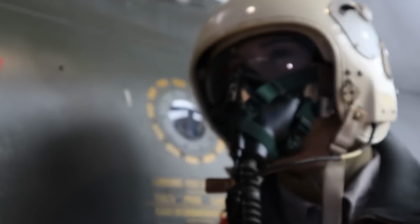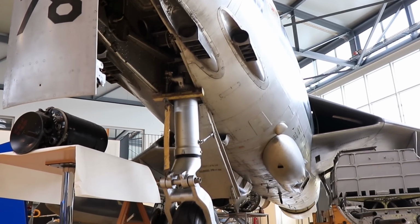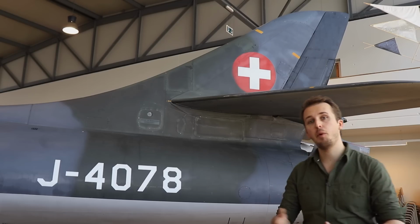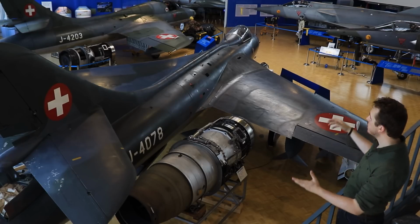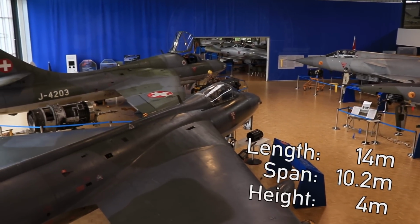3 series of aircraft were ordered, the first numbering 100 aircraft and the second and third with 30 each. These were known as the Mk.58As, as they were refurbished second-hand aircraft. In metric, the Mark 6 has a length of 14, a wingspan of 10.2 and a height of 4 meters.